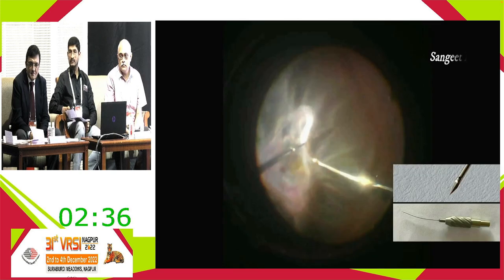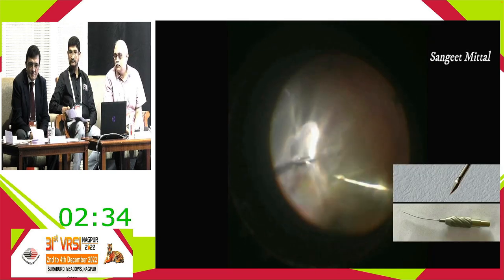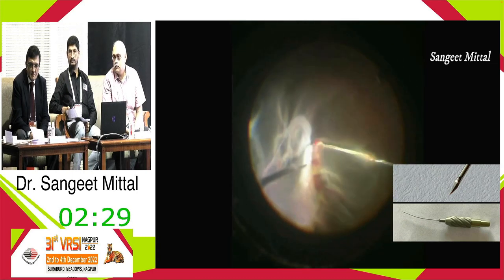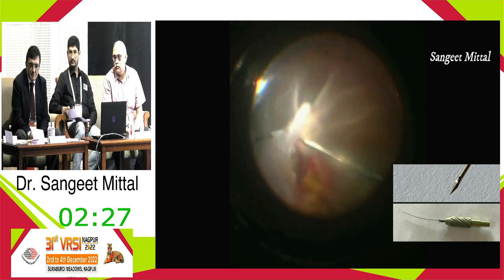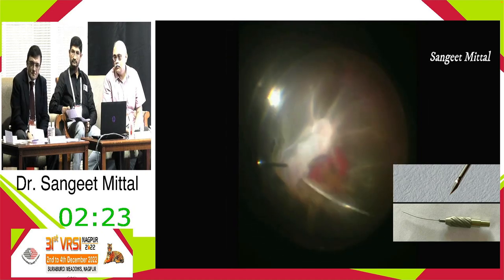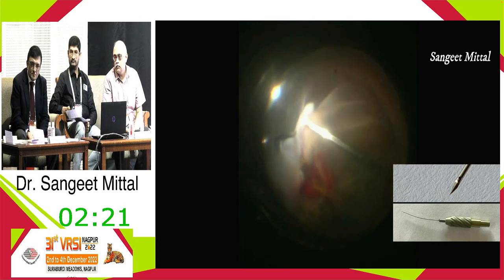The arrow is a disposable cannulated MVR-like instrument. It is shaped like a spear in the front with a pointed tip and sharp lateral edges. This is used to dissect membranes in PDR or retinal detachment. The shaft is long and curved to conform to the shape of the globe. It has got a small opening just behind its sharp tip.